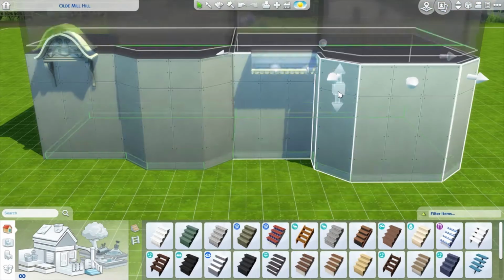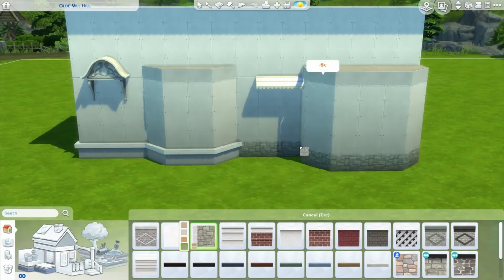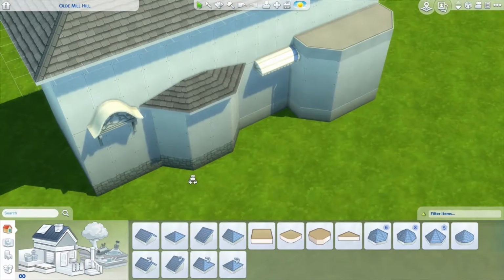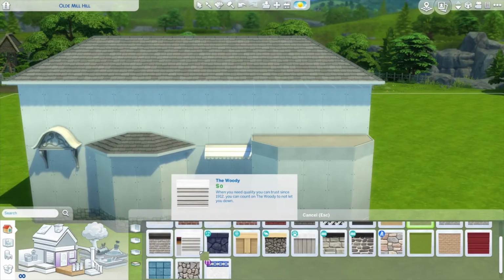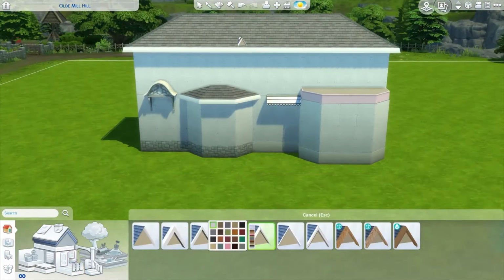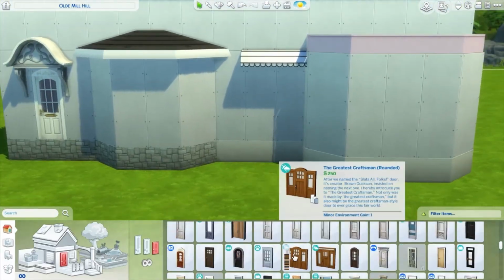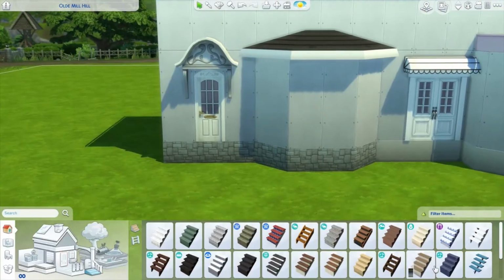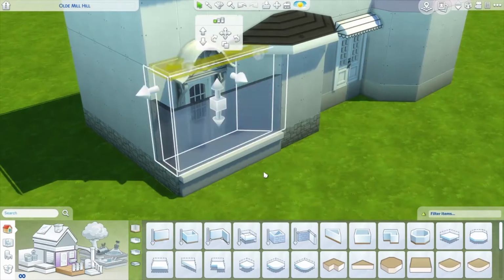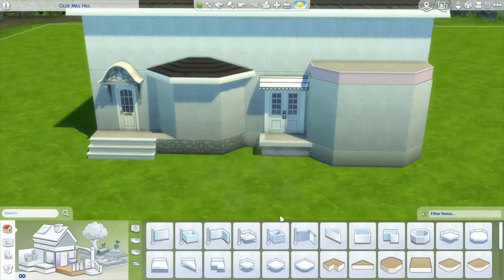So this is just going to be part one. We are building the retail store and the cafe today, and this is what we're doing currently. On the left is the retail store and on the right is the cafe, and I tried to use mainly Cottage Living, but I did use a lot of Get to Work as well, and I think a little bit of Dine Out possibly. I'm not positive, but that's a majority of this specific building.